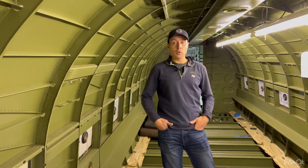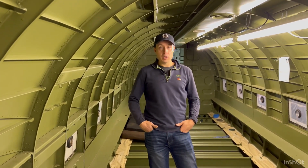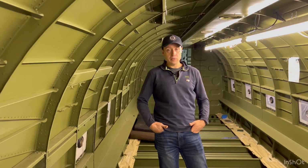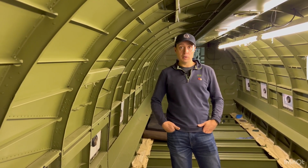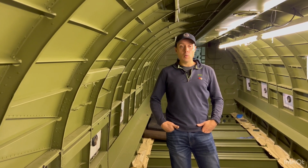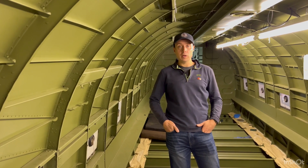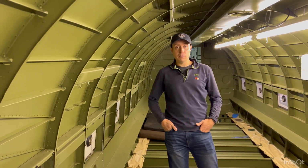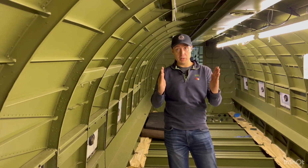Neil has managed to find all of the original instrumentation and boxes to go in there. So it truly is going to be authentic. In the cockpit, exactly the same. The instrument panel will look as it would have done in period. We obviously have to have some modern equipment, but we're going to carefully hide that, right down to the detail of things like we found the original autopilot, which is a box that shape, which should have been in the center of the panel.